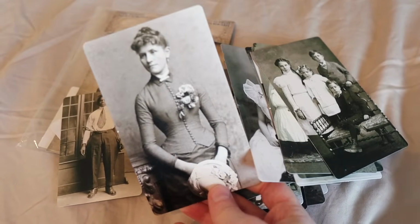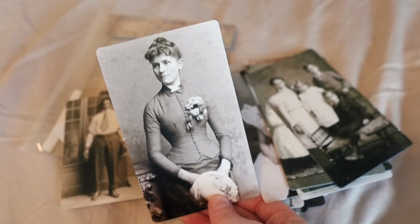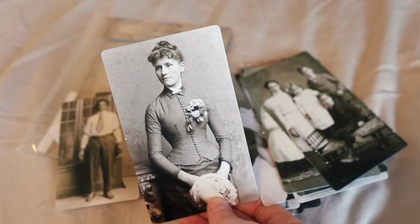I thought that was a really good option if you're like me and you love these photos, but you don't want to cut up the actual antique photos.